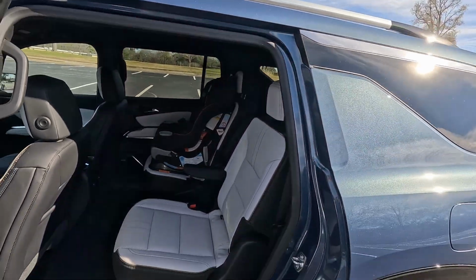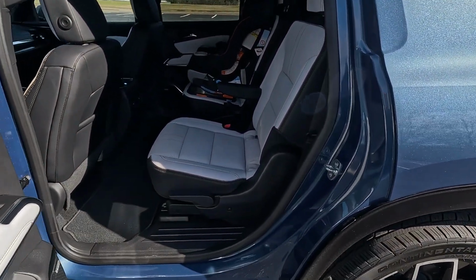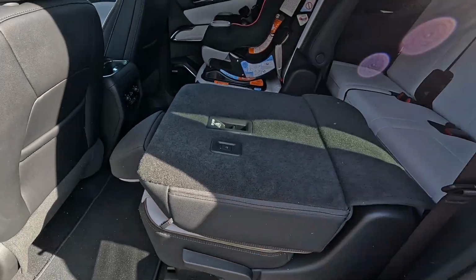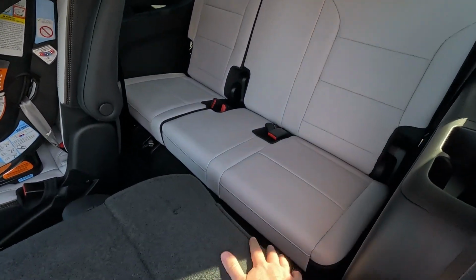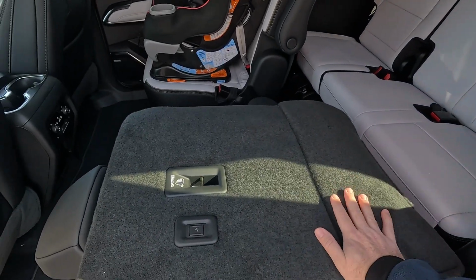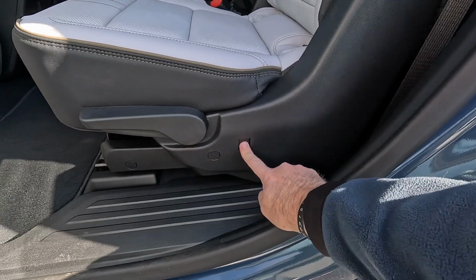One thing I really do like about what Chevy has done on both the driver and passenger seat now is this button right here. But before I press it, I do want to show you these seats do in fact fold flat when there isn't that friction of the headrest back behind the second row of seats. So you do get this nice carpeted seat back right here, nice flat surface for extra cargo. But this button, what does it do?